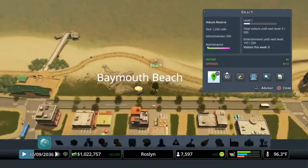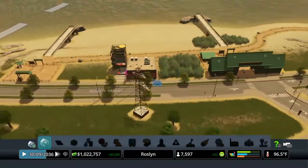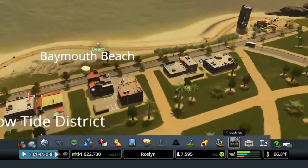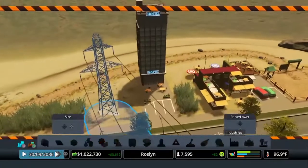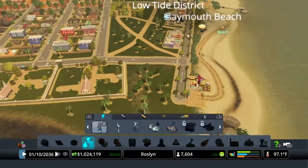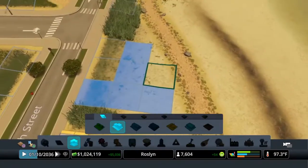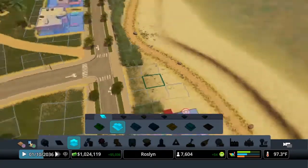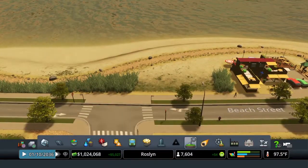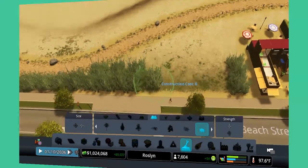Let's see, is this beach getting any visitors? No. 'Cause there's nothing to do. Oh my god. Oop. Probably gonna need to put that power back in. No, it's all linked up. Okay. I'm just gonna go ahead and get rid of this. And fill in this gap.